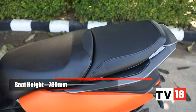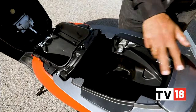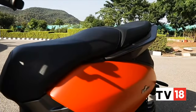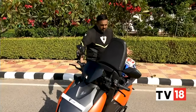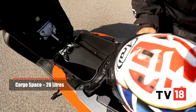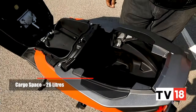Speaking of the split seats, the rear seat and the adjoining panel below it can be completely removed for a single-seater form, either for design's sake or for installing mods like cargo carriers, luggage systems, etc. If you leave all the bodywork in place, you get 26 liters of cargo space. It will, however, still not take a sporty full-face helmet, but made in India, ISI marked helmets ideally shouldn't be a problem.